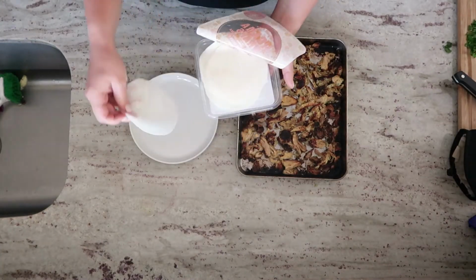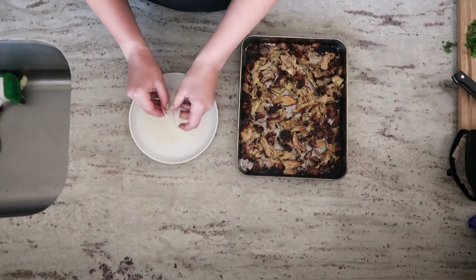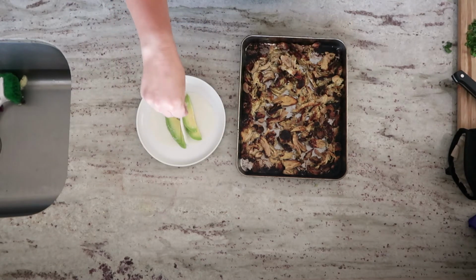I love Trader Joe's Jicama Wraps. It's a great low carb wrap that's nice and crunchy. Perfect taco shell swap out. I'm gonna add on some avocado, which is gonna add even better fat macros. Don't forget to season it with salt.